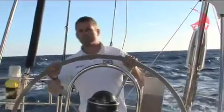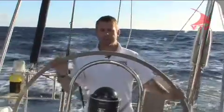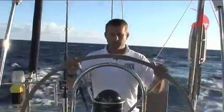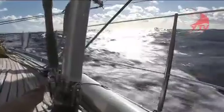We have about 11 knots of true wind as we're sailing at the moment. And since 6 o'clock, we've been averaging about 8.5 knots. We've had a really good night. The other watch had a good night as well. So we're really heading to our destination on course, which is really great.